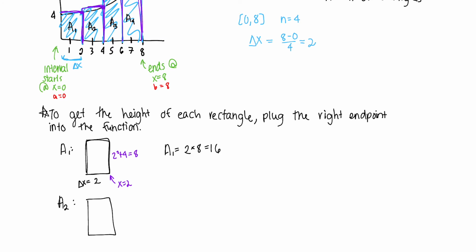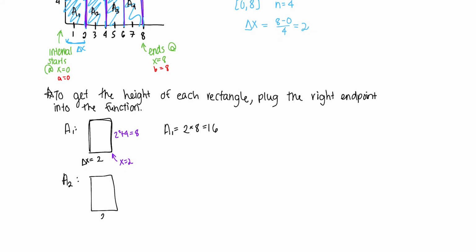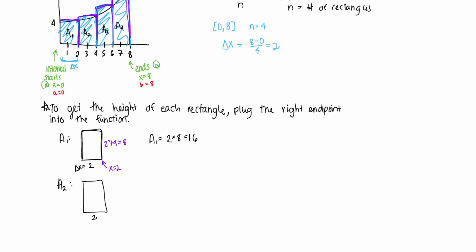All right, so again, for this rectangle, it's a width of 2. Now, for the second rectangle, notice that the x value is 4 here. This x value down here is 4. So we're plugging 4 into the function. And 4 squared plus 4 gives me 20. So the area of the second rectangle is 2 times 20, which is 40.